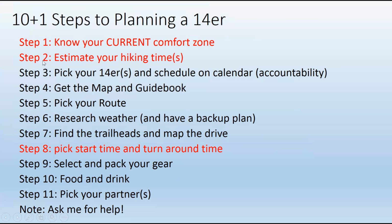Okay, cool. So I actually added an 11th step to planning for 14ers, but this is the 10 steps that I use. A lot of people have different methods. This has worked for me really well. I'm going to go through each one of these 10 steps in pretty good detail, and then you can pick and choose what you want to use later on down the line. But if you start with this list and go through it in pretty meticulous detail, the first couple times that you plan for a 14er or any mountain by yourself, you'll be in pretty good shape.